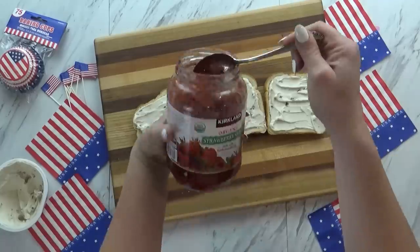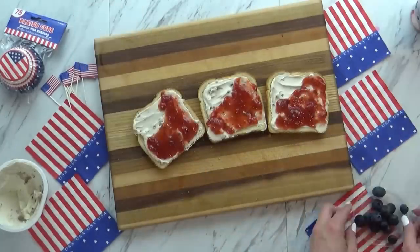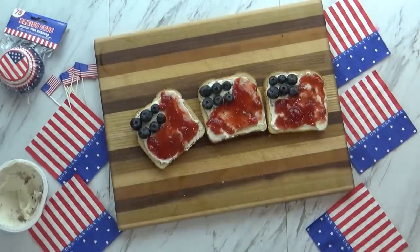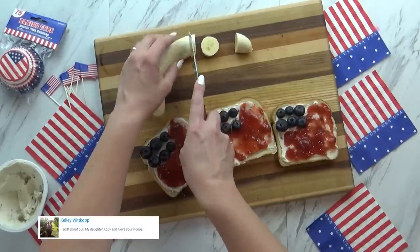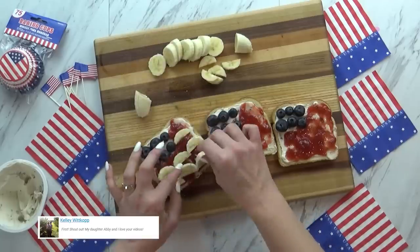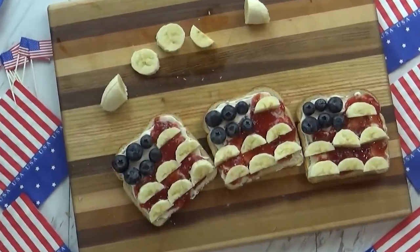Next, I'm gonna top this with some strawberry jam. I'm gonna spread the jam all over except for one corner. And in that corner, I'm going to add some blueberries. Next, I'm going to take a banana and make several slices, cut them in half, and then I'm gonna arrange them sort of like the red and white stripes on the flag. Super cute, I know the kids are going to love it.